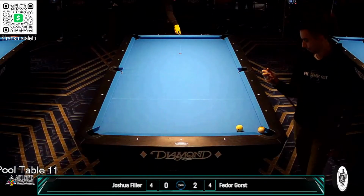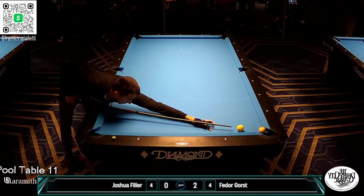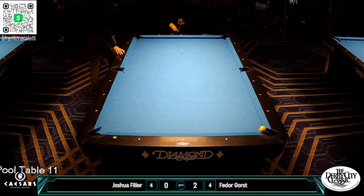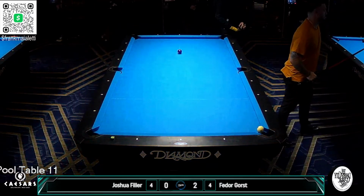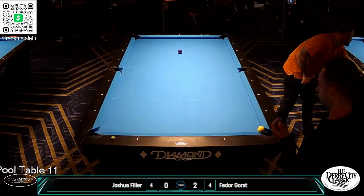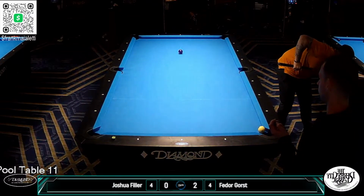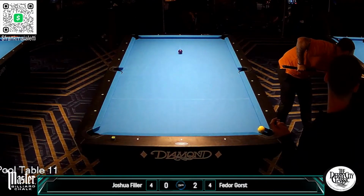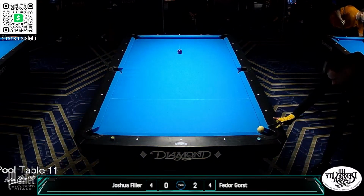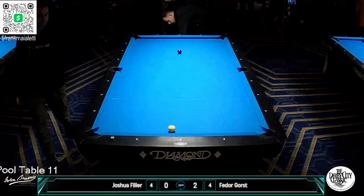That's a good shot. Let's see if Fedor can make the 9 and freeze Josh on the point. That's a great shot. Froze Josh on the point there. I think Josh is going to have to kick at the left side of this. So Josh is going to take the foul. That's going to put Josh down to 3.